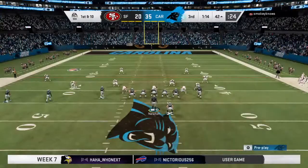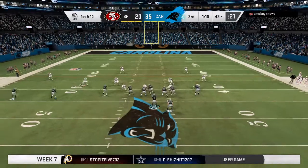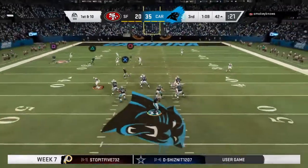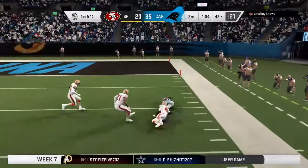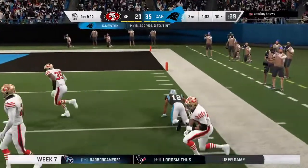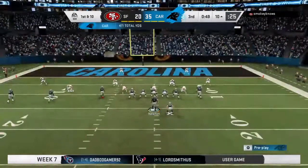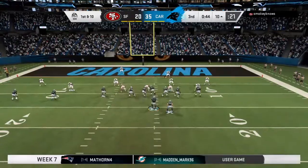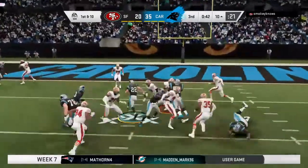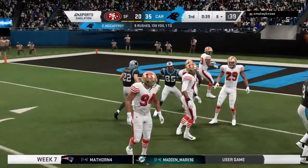Michael, set. They fake the give. Newton. To the right side, and he's got more complete. And he's taken down, but not before reaching the 10-yard line. Give him 32 on the play. Shotgun handoff now to McCaffrey. And he'll get about 4 there as he takes it from the 10 down to the 6.